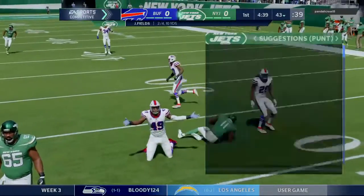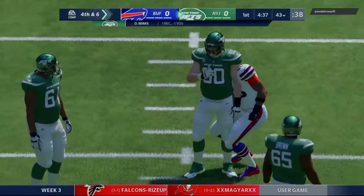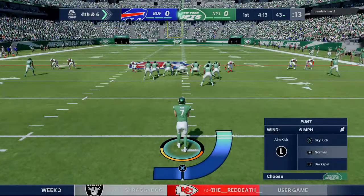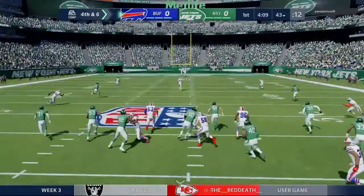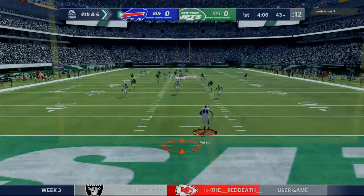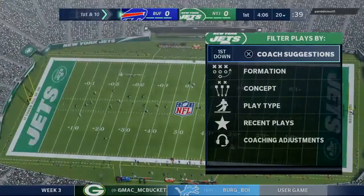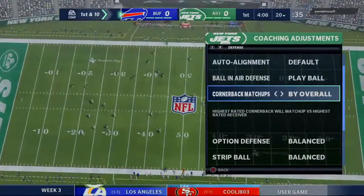Able to connect with Mims. And they went the wrong way there. Losing yardage back at the 43-yard line. On 4th down, punt coming from Braden Mann. The speedster Dante Pettis back deep to return. The Bills take over 1st and 10 at their own 20-yard line.